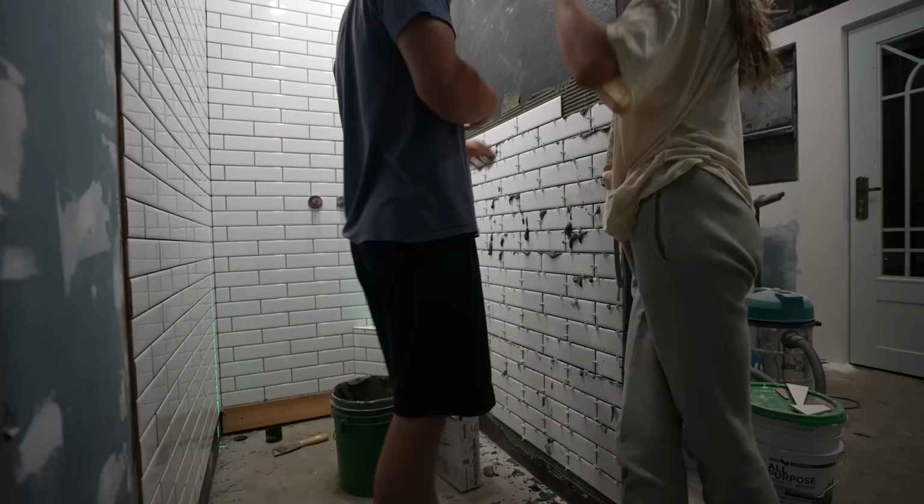We're just pushing super hard. Just want to get this tile done. Want to get this bathroom done. Want to just make this improvement in our lives.